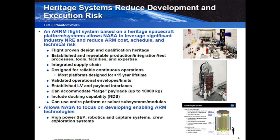So you've got a lot of flight-proven design and qualification experience that are resident in the industry partners. Very established and repeatable processes and tools, and the personnel who know how to build these platforms. That's a real key benefit that could be brought to bear here on this program. Of integrated and well-exercised supply chain.